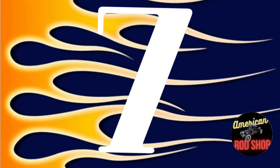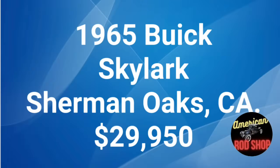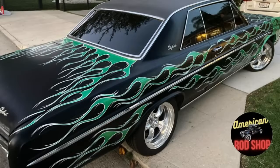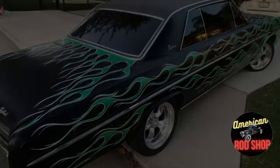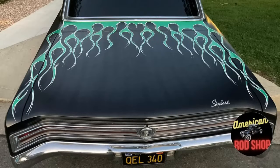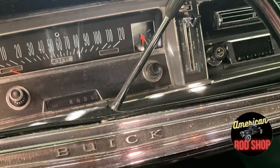Here's your wild one. Number seven, 1965 Buick Skylark, listed in Sherman Oaks, California for $29,950. Up for sale is a customized 1965 Buick Skylark two-door hardtop. This car is stunningly coated with hot rod matte black paint and candy green metallic flames that have also been white pinstriped along the outlines everywhere. It comes with power steering, power brakes with disc on the front, power windows, power driver seat, factory AC, but it does need charging, has a tilt column, and nearly impeccable original interior.